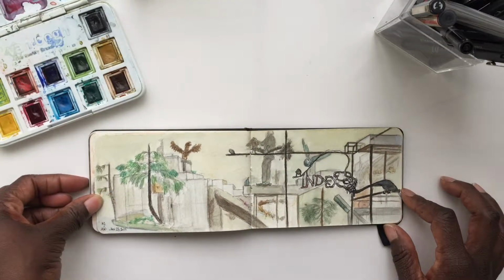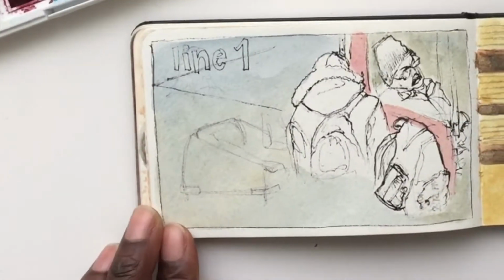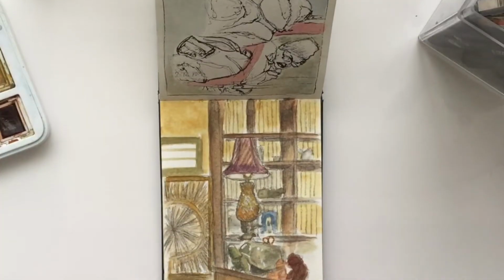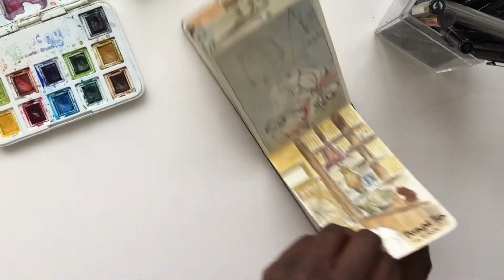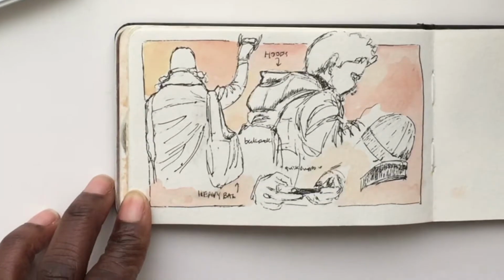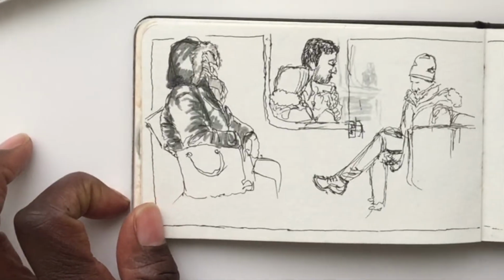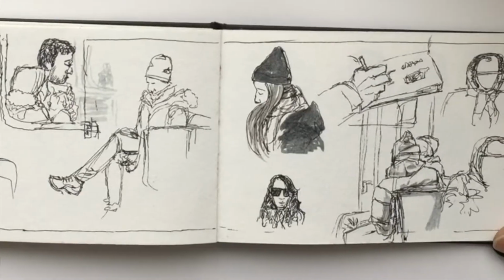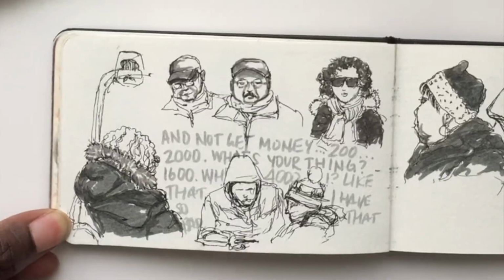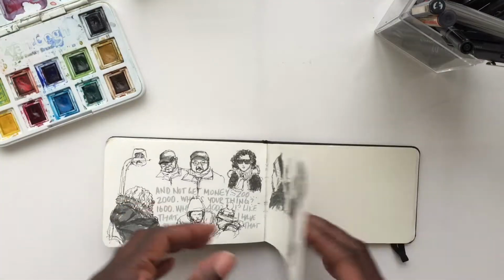This was again at the AGO. There was an installation, random sketches of people in the subway, color added afterwards as well. Ben Pot Tea, another day, another view. People in the subway. You can see that it was cold. You can see what time of the year it is when I'm sketching people in the subway. And that's the last page, and that's it.